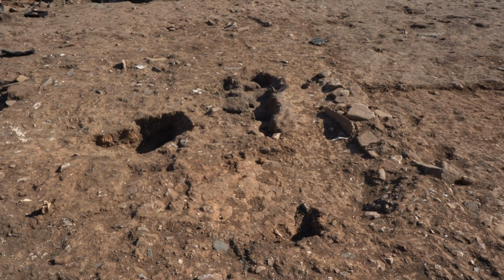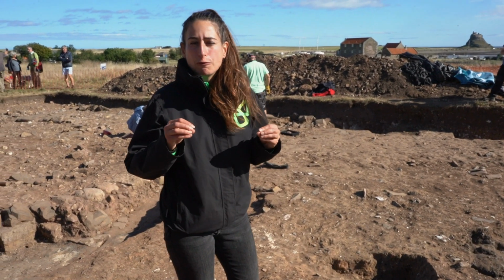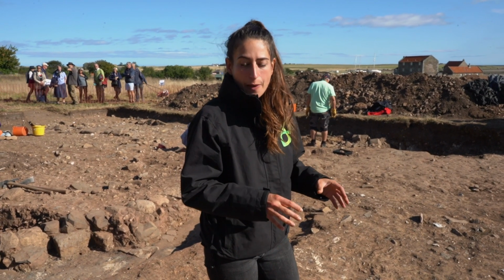And what's really nice is that the evidence that we have from here all dates to the early medieval period. So it all ties in really nicely with the early medieval monastery that we've been looking for, and gives us evidence of what the monks and the lay community around were actually producing at that time.